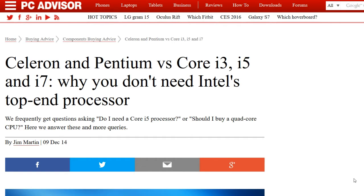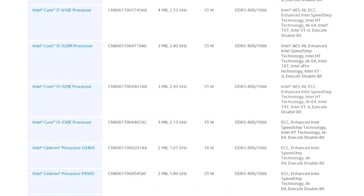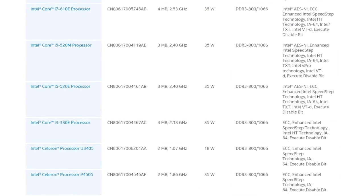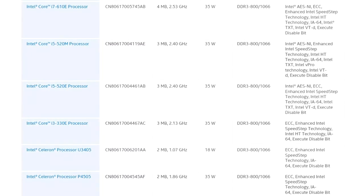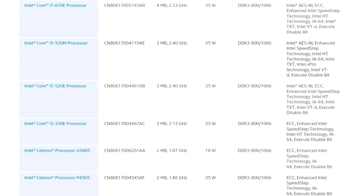Now, back in the day, it used to be really easy to differentiate between these processors that Intel or AMD put out because everything was built on clock speed. Well, that's no longer the case. You can't differentiate just based on clock speed because there's a couple of different things that happen now.